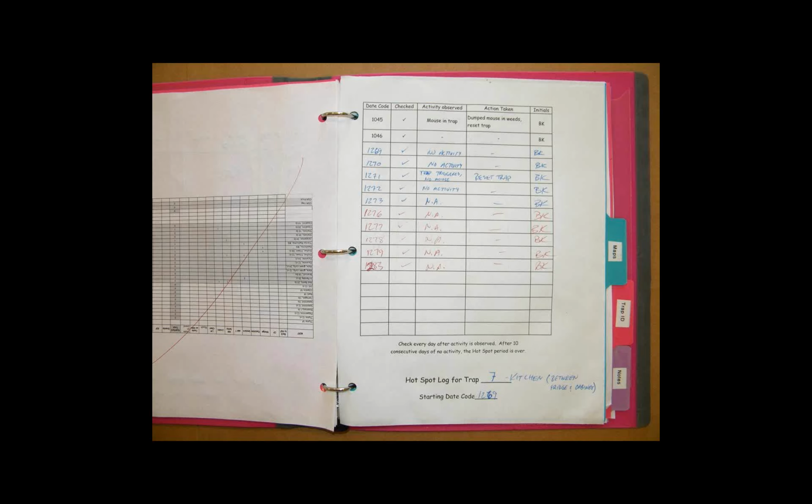This is just our log that we keep when we do find a problem in one of our traps. If we find a mouse or find the trap has been sprung, we'll come back, we describe the activity, but then we make sure that we're checking that trap every single day until we have 10 consecutive days with no activity. Then we take that hot spot off of the list. So that's how we keep it from being completely overwhelming. We're monitoring, and then when we do have a problem, then we move into active control mode.